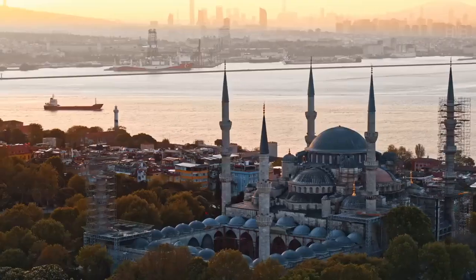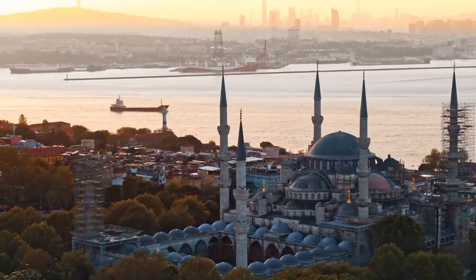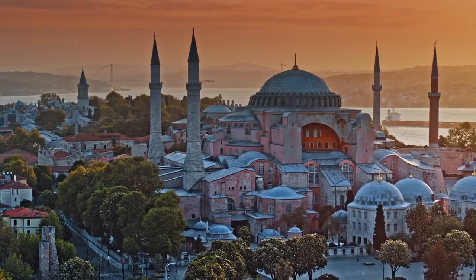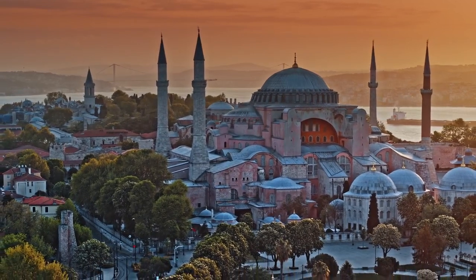A landmark in the history of architecture with its dome transition and load-bearing system, the fascinating structure has been one of the most prestigious places of worship in the Islamic world for many years.